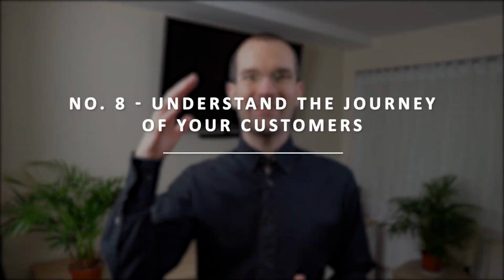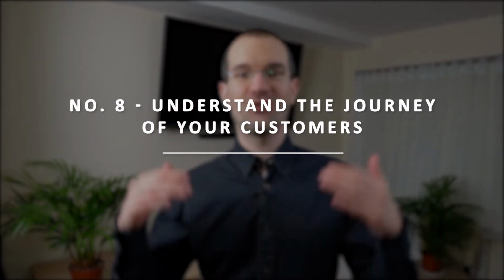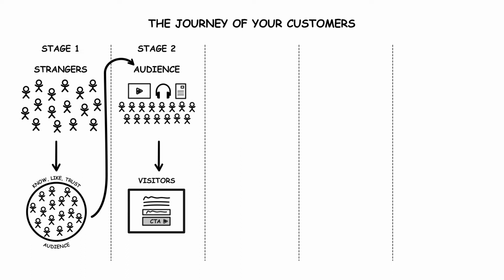Number 8, understand the journey of your customers, from strangers to regularly returning clients. The first stage of the journey is strangers turning into your audience, a group of people who know you, like you, and trust you to a certain level. The next stage is when some of your audience is not only consuming your videos, podcasts, and other content, they also visit the links you share in your content.